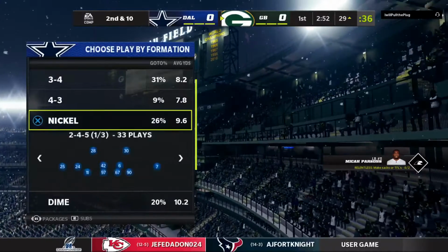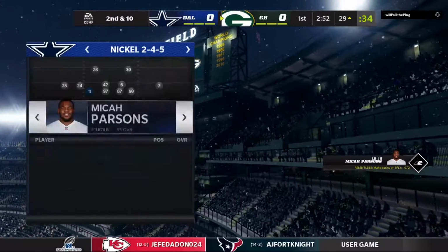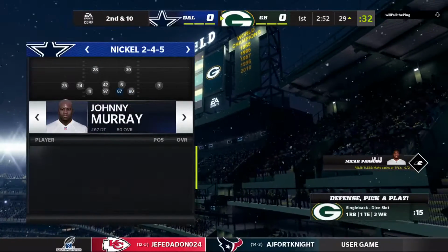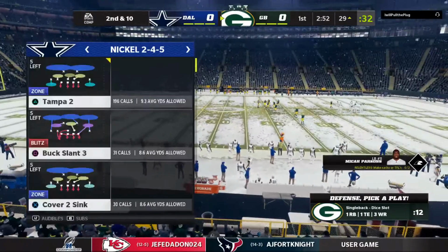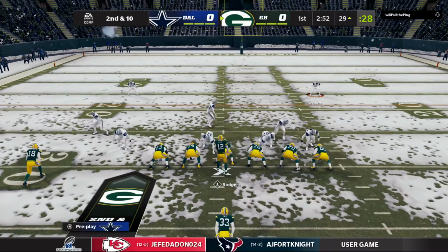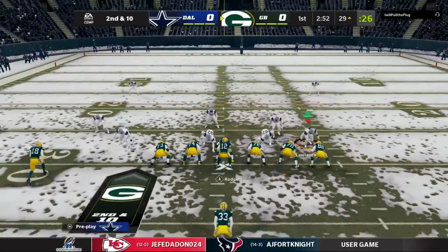Well, this defense, Charles, really played well in that win a week ago. But we certainly had a nice conversation with the defensive coordinator, didn't we? And what we heard, I like what we did, but we definitely need more pressure on the quarterback this week. So after the incompletion on first, now 2nd and 10.